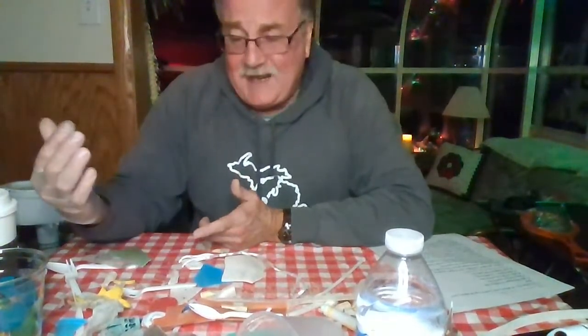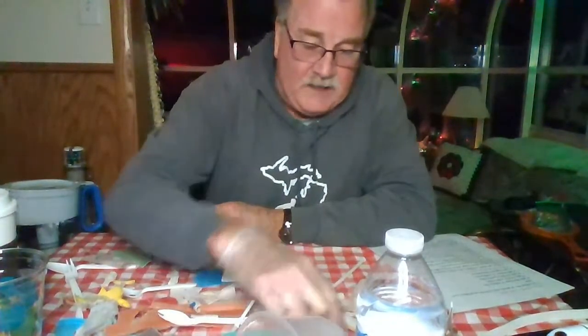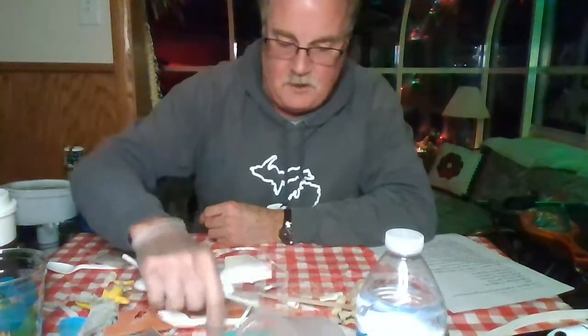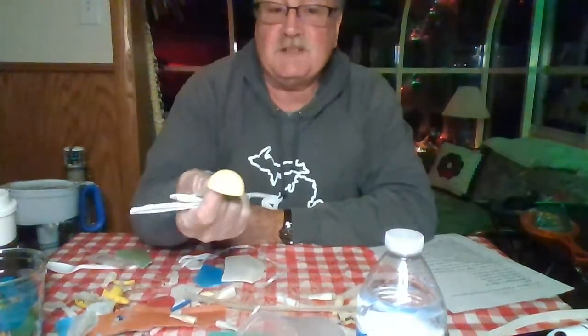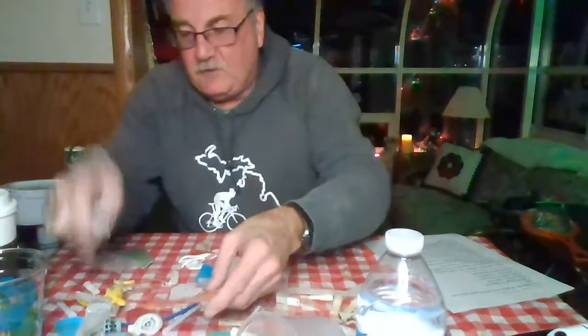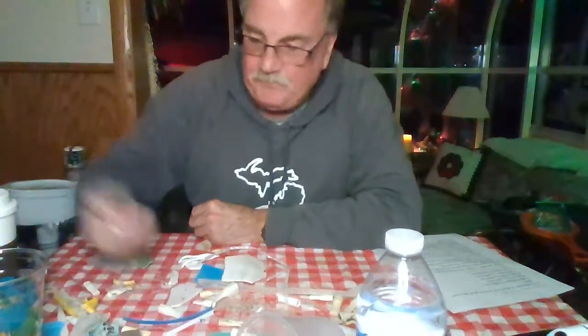But I understand that there are just bazillions of plastic straws. And then, of course, a couple more spoons, another straw, forks. I have no clue what that is. Piece of plastic I saw sitting on the beach. Another piece of silverware. More bottle tops.